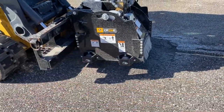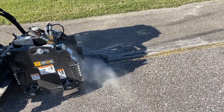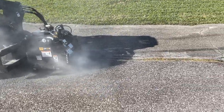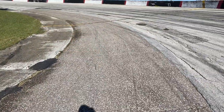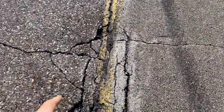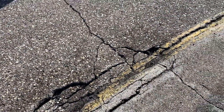What are you doing? Two wide through here? Yes. Cool. Cutting into the track. A lot of this part is really good. We're just going to clean up the apron, get under here, see what's wrong, fill this in, and seal it off with some fresh asphalt.